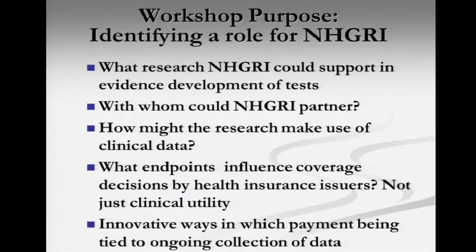And as a consequence, some of the questions that came out of that were: what research could NHGRI support to develop evidence of some of the key tests? Is there some way in which we could make use of some of the clinical data which payers have? What are the endpoints that influence coverage decisions by health insurance issuers? Is it just clinical utility, or is it other health efficiencies like length of hospitalization and so on? And given that so many of these tests don't have clear clinical utility, are there innovative ways in which payment is being done and patients are receiving tests in the absence of that clear data?